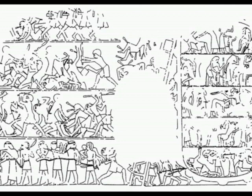So always remember, these are not meant to be properly realistic scenes. They have to tell something, right? They have to provide you with a narrative, with a story, with an image that makes you see something. In this case, the victory of the assaulters.